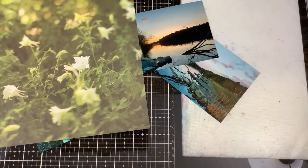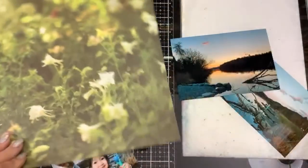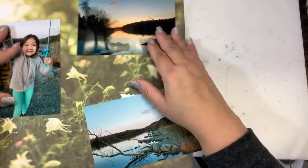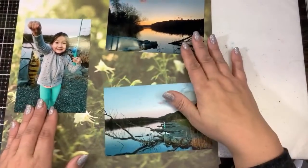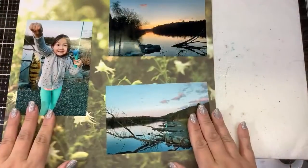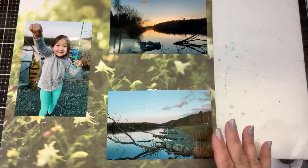And then I just do a couple pictures at a time. If you print out a whole album of photos, you're not going to do it. You're just going to look at it. You're going to get overwhelmed. So I normally do 3 to 4 pictures on a page, and figure out what I'm going to do for journaling. A lot of times I do like to mat my photos.